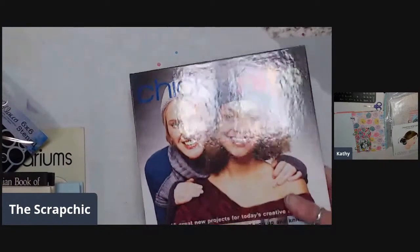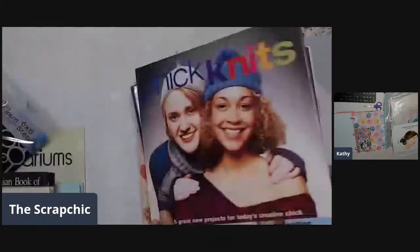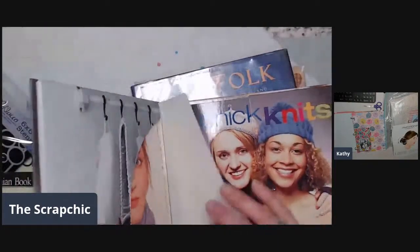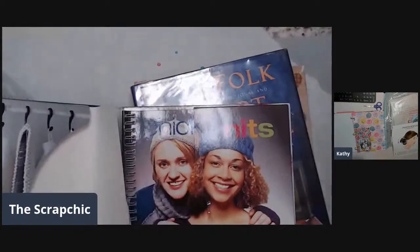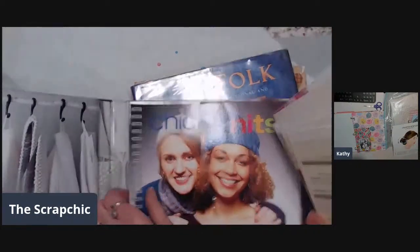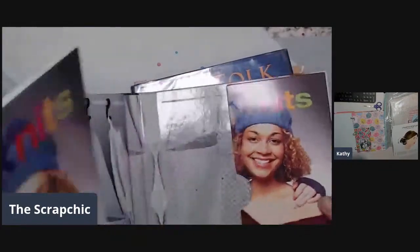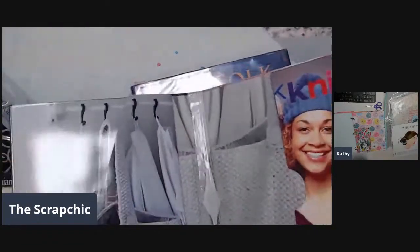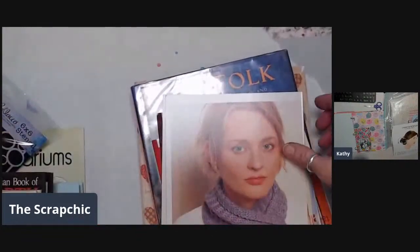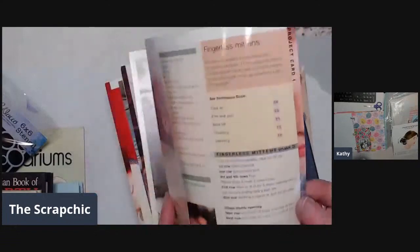This book was another knitting book I grabbed, and you want to see why I grabbed this one? Again, this was $1. You pull this out. Here's like the little instruction book. This is the little instruction book here. And then on this side, which is why I bought it, it has all these little cards and flip outs.